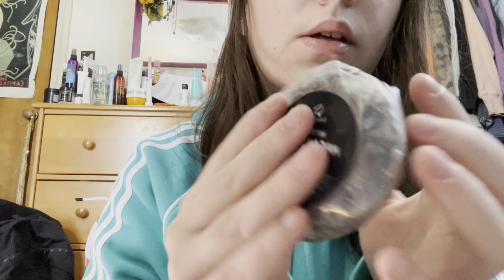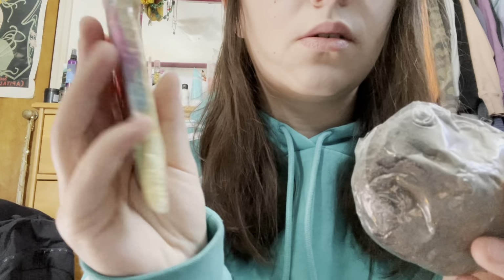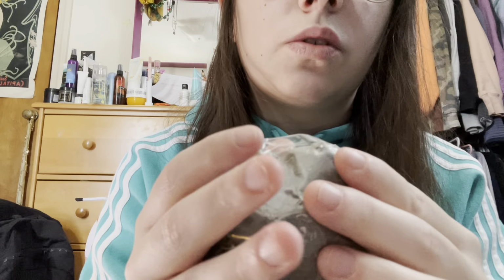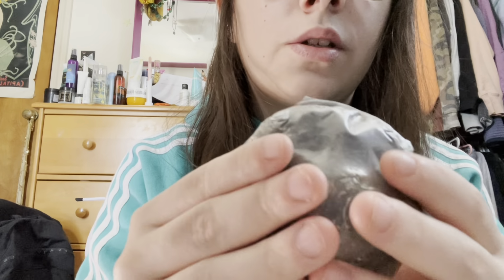Okay, let's do... I wanted to do one more, but a lot of these scents are similar. A lot of these sounds are similar. This is a bath bomb. It's very crumbly. I also have this one, which is a pizza, but it's also very crumbly, so I don't want to be too rough with that. But I honestly don't really care if bath bombs are super crumbly, because you could just open it over the tub and it'll still work.